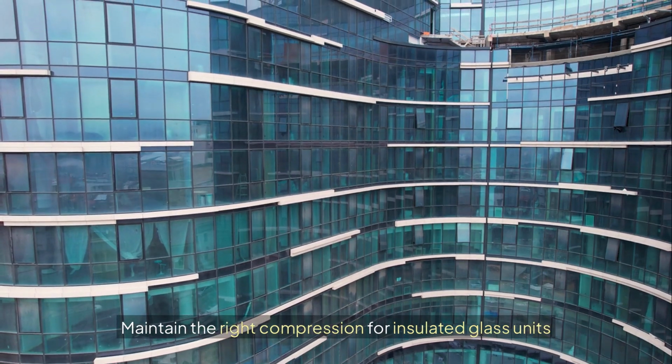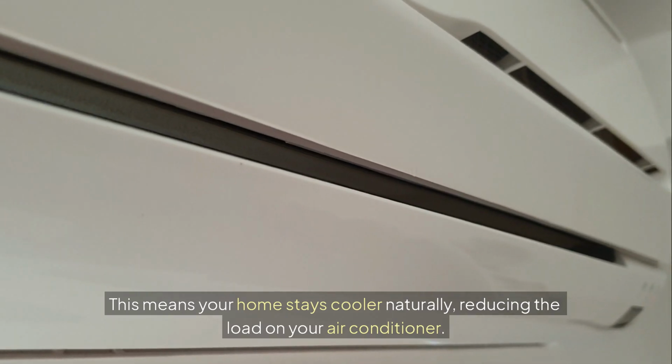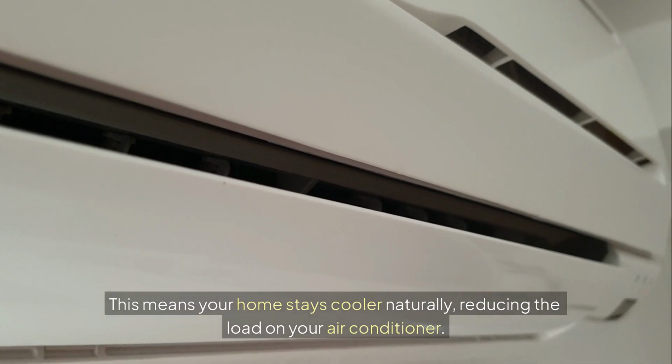Maintain the right compression for insulated glass units. Help stabilize indoor temperatures. This means your home stays cooler naturally, reducing the load on your air conditioner.